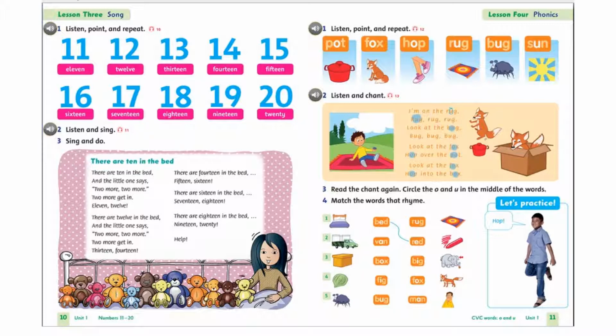Listening 12. Listen and point. P-a-t, pot. F-a-x, fox. H-a-p, hop. Fox, hop. Pot.